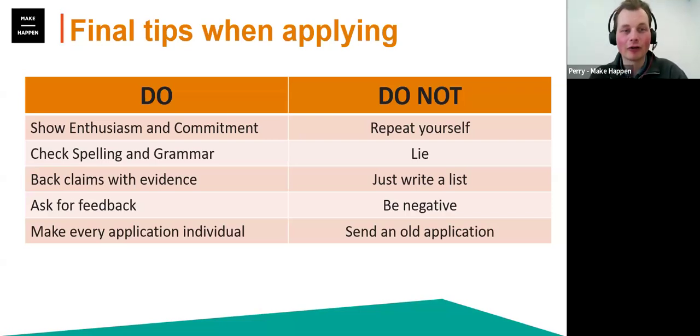With any application that you do, you want to make sure that you're checking your spelling and grammar, that you've backed up your claims with evidence, and ask for feedback as well. That is always really helpful for your future development. And make every application individual as well. Sometimes it can be tempting to copy and paste your applications, but you can't possibly address each different skill that they're looking for if the application is exactly the same. So make sure you're adapting it to exactly what you're applying for.